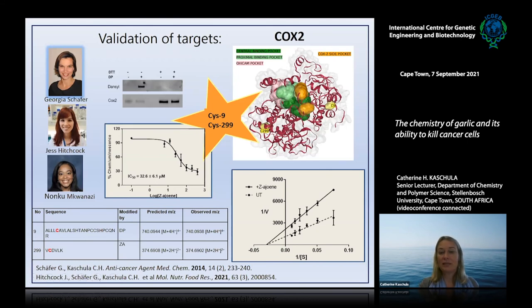And what's interesting is that you'll see that these two modified regions are actually remote from the active site. So this is the active site of COX-2, and the modified cysteines are quite remote from the active site. However, ajoene was shown to actually inhibit the enzyme activity of COX.